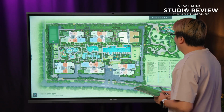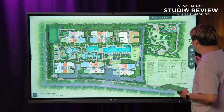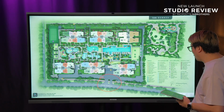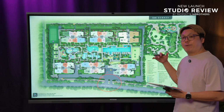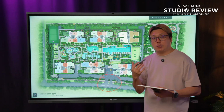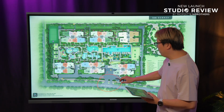So now, if you look at the whole entire site plan, the main entrance is along Jalan Tembusu. Right? So if you come in from Tanjong Katong Road, you will do a left turn, and this is where you will enter the development. This is good because why? You are not entering from the main Tanjong Katong Road, which can be quite heavy during the peak hours. So you turn into Jalan Tembusu and enter the development via here.